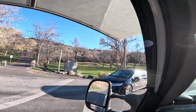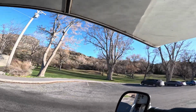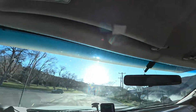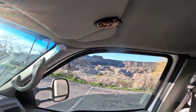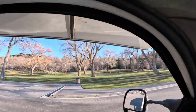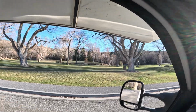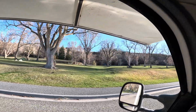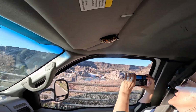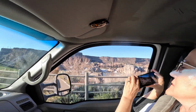Obviously whoever designed it does not have an RV. Yeah, whoever designed it doesn't have an RV. I mean, what a ding-dong. So there you go, there's some falls there. Look at this nice parkland over here, nicely maintained. Friendly people. Oh, cool. Some housing and stuff over there. Look at the falls. The Niagara of the West, they call it.